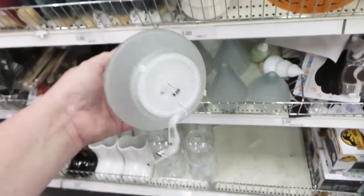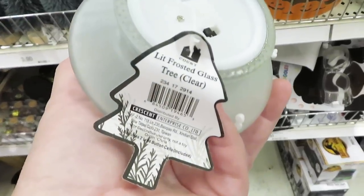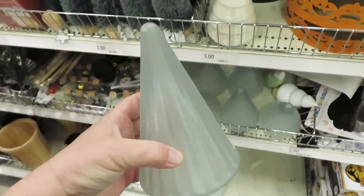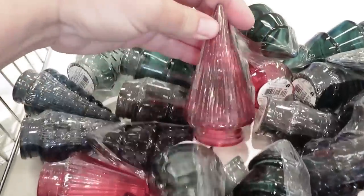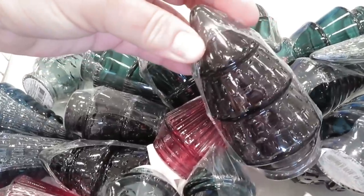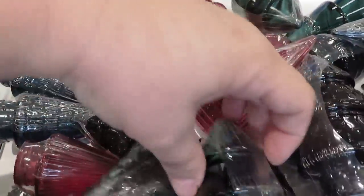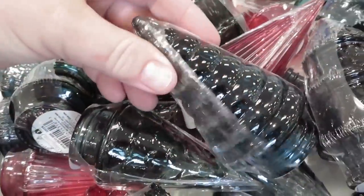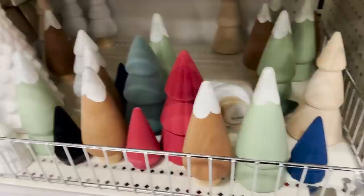Now, this is another one of their trees, but because it lights up, it is $5. Wanted to show you how the front of it doesn't have the price on it. They put it on the back. That's a little sneaky dollar spot. They also have the miniature version of these trees. They come in black, in that really pretty rose color, green, gray, and blue.